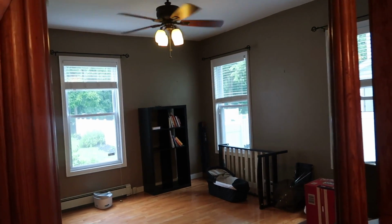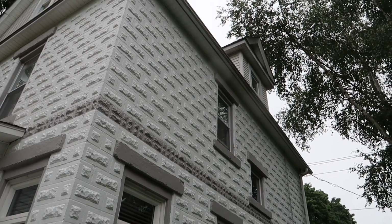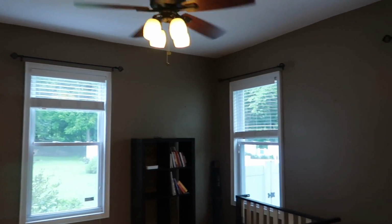This is actually the original wood from 1907 when this house was built, so it's over 100 years old. The main structure is made of concrete blocks though, not wood. I wouldn't buy a 100-year-old wooden house, it'd probably fall down, but concrete blocks I'm cool with, it's probably gonna last a long time. You'll notice all the rooms have ceiling fans, which is really cool. And because it's made of concrete, it's really cool in the summer. It almost doesn't need AC. Most days it doesn't seem to need AC, except when it's really, really hot.